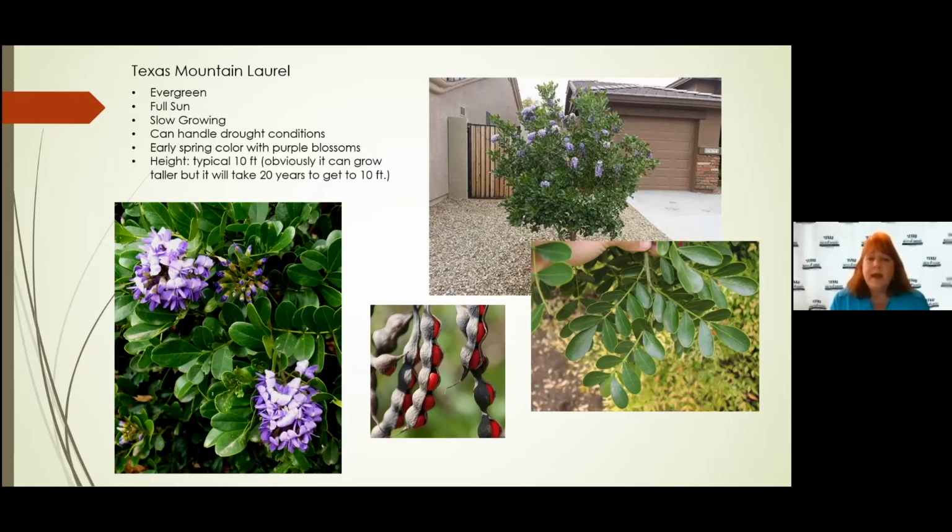So maybe an accent tree on a small patio, that type of thing, would work best for Texas mountain laurel. And I do recommend you buy the largest one you can find. I think it makes a great addition to a backyard patio area. Flowers smell lovely and it's drought tolerant. I think that's a winner.